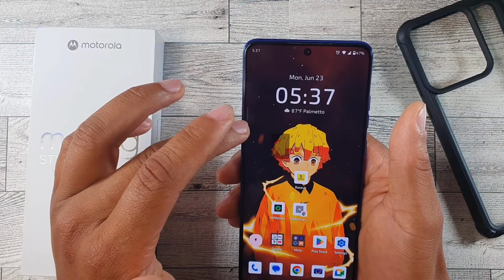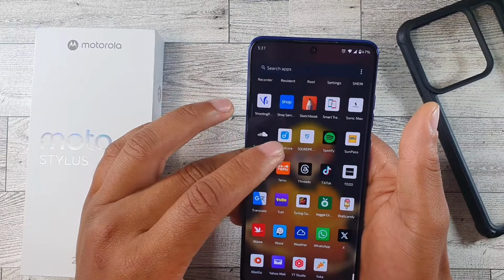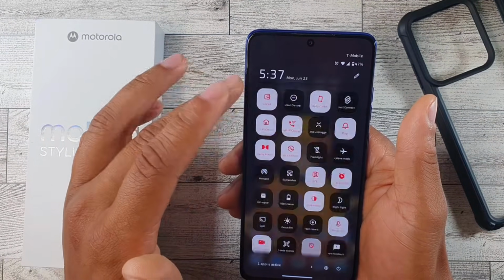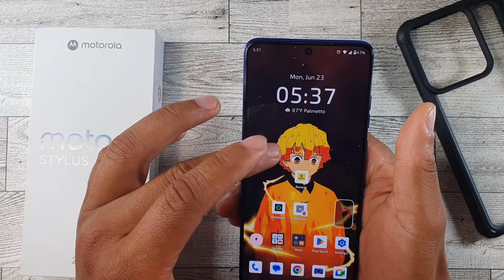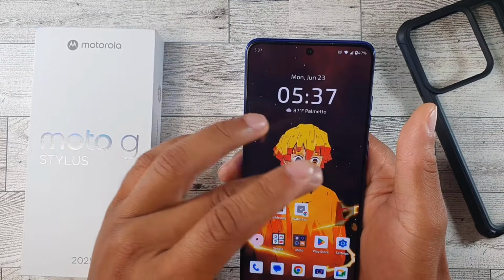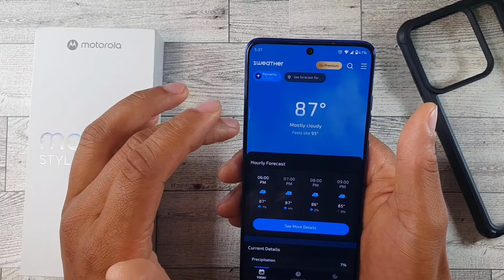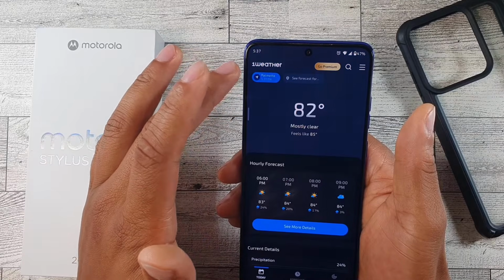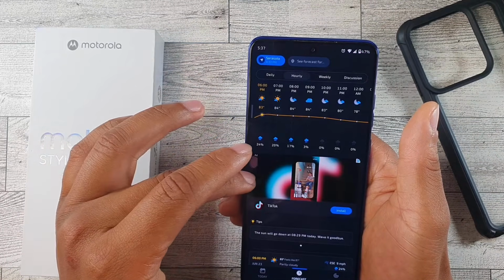Is this my weather widget? Let me see. Alright, so everything is pretty much loading up on the device. It seems like everything is loaded except for that one widget. Let's put this over here, wait for that to load up. And so yeah, that was the weather widget. This is the one weather app which comes with the phone. This isn't the one I actually downloaded.